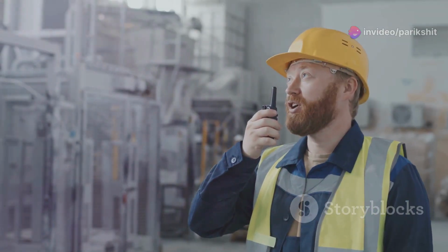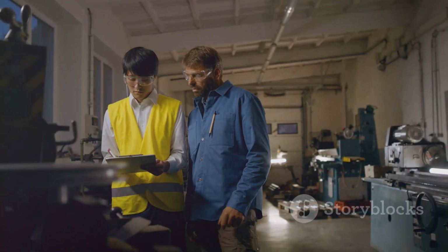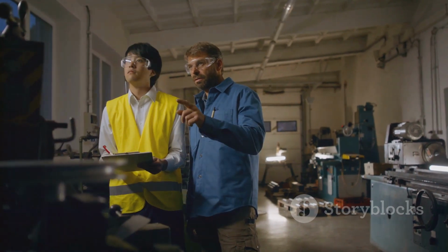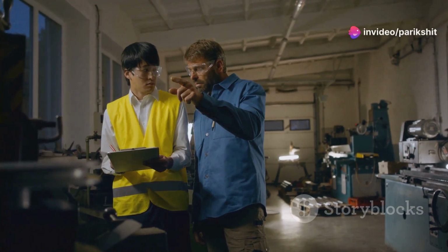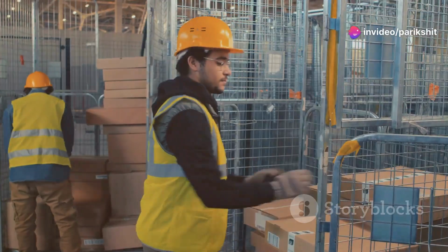One of the things I've learned from all my years of getting dirty is that shortcuts usually lead to trouble. They might save you a few minutes now, but they can cost you dearly in the long run. And nowhere is that more true than when it comes to safety.